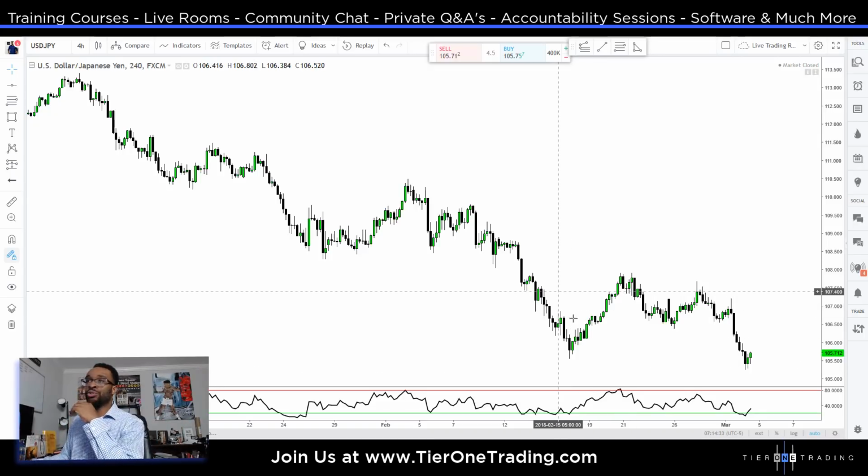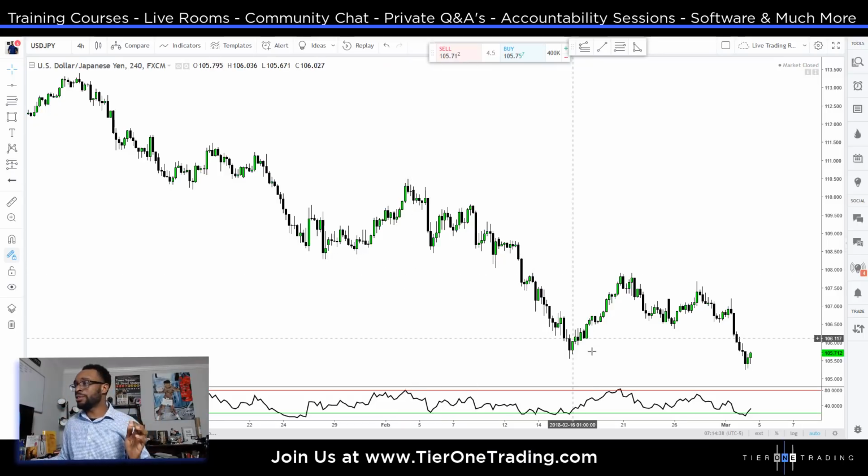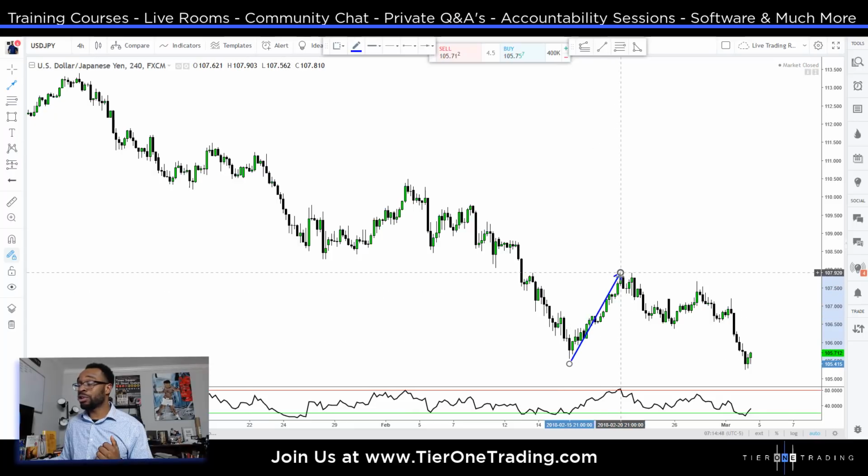So we started looking at this trade ever since the break and close of structure on the higher time frame, right around this level, around February 15th. And what we were looking for was a classic pullback trade, right? So nothing fancy. We were just looking for price action to pull back in the structure and then continue down, retesting previous structure lows.